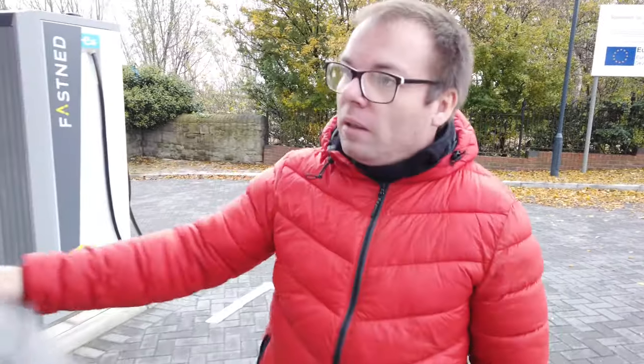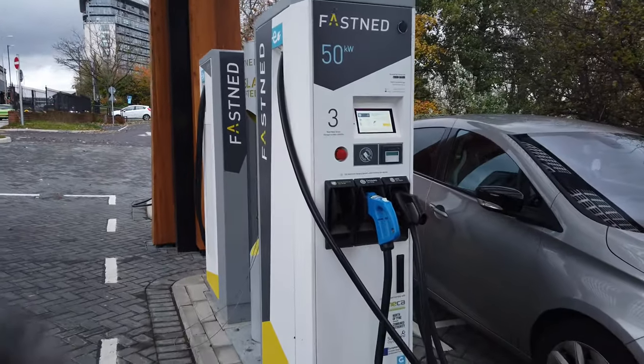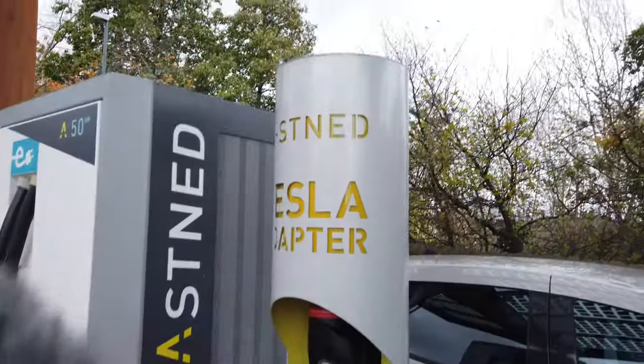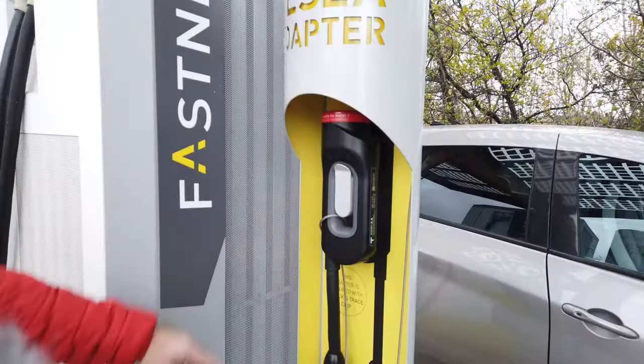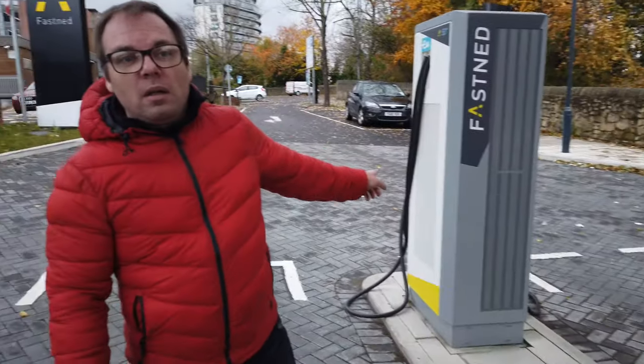it's got three bays on each side, so one, two, three, four, five, six chargers. 50 kilowatt, 350 kilowatt, 350 kilowatt. More 50 kilowatts. A Tesla adapter, so again, allowing for those particular models to be plugged in in the right place. Another 50 kilowatt, and the final 50 kilowatt.